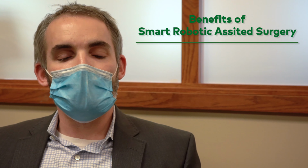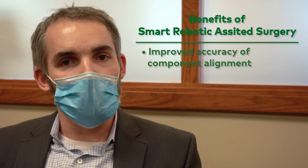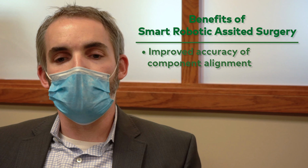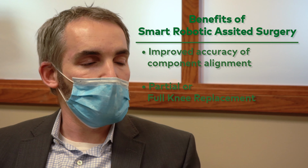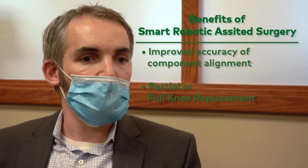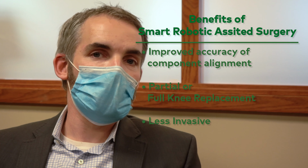What are the benefits to robotics assisted surgery? Some of the things about the smart robotic assisted surgery is the accuracy and the reproduction of continued exact alignment without relying upon external jigs and things of that nature that have so much error built into them. Beyond that, when you have a system like this, you have the ability for partial knee replacements. So you don't have to possibly have a full knee replacement, which as I'm sure you can readily figure out, means you maintain more of your own ligaments, your own structures, and much less invasive overall in order to get your pain improving with a quicker recovery, with less complications and less morbidity.